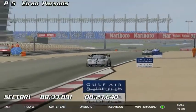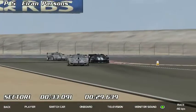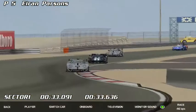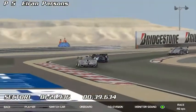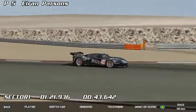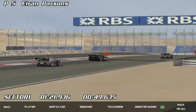But Parsons having a look on the inside, not able to get it done through this corner here. Whoa, little love tap there. Parsons into Poole. I thought that's what I saw. Yeah, and it looked like David was taking a bit of a defensive line there, going early into the corner. Now he's locking it up, and Aaron not close enough to take advantage.